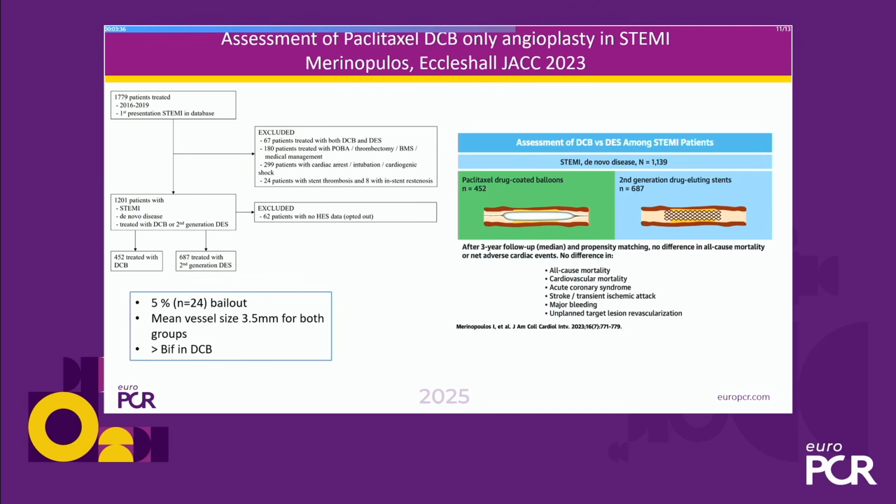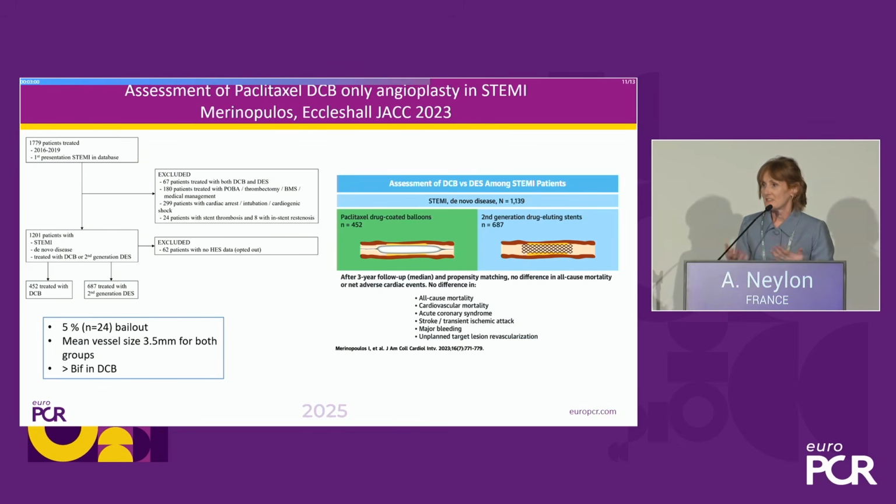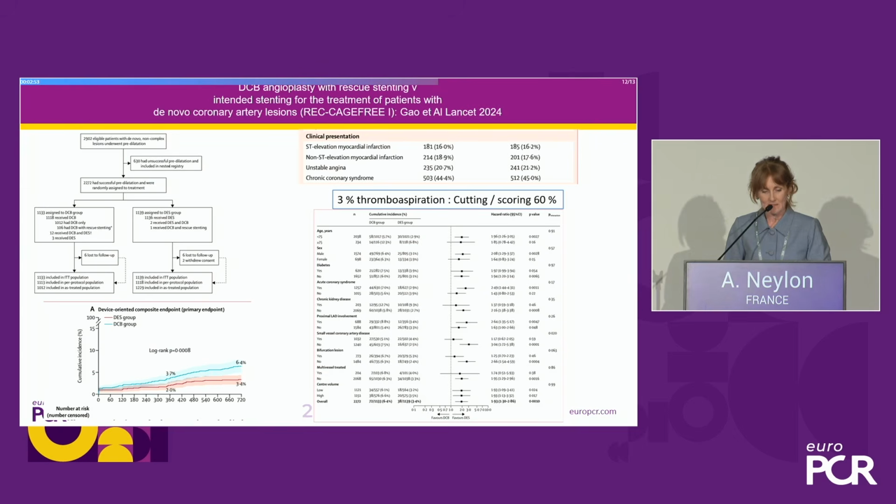So in this highly experienced group, patients treated with the DCB have equal outcomes in terms of mortality, MACE, stroke and major bleeding, and this is in a huge cohort of over 400 patients with 5% bailout. These are not small vessels. These are large vessel patients, with a mean vessel size of 3.5 millimeters for both groups. Interestingly, there were more bifurcations in the DCB group. So keep it simple with the DCB strategy: don't get into complex bifurcation, two-stent bifurcation stenting in STEMI. Use the DCB, and there are very comparable long-term results for these patients.